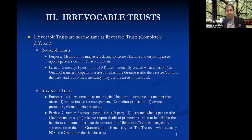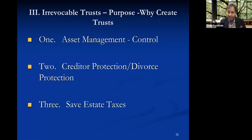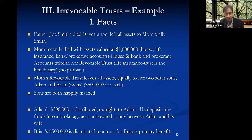Okay. Now I'm going to talk about irrevocable trusts, which are totally different. They are not used to avoid probate, but they are a way to hold title to assets that can offer creditor protection and divorce protection, and in some cases save estate taxes if they would otherwise apply. I used this example last time. I think it's a really good example, and I'm going to go over it again.